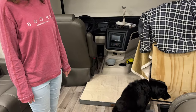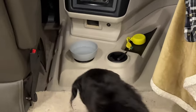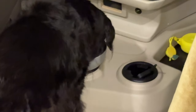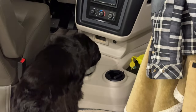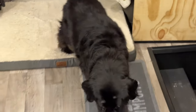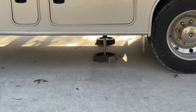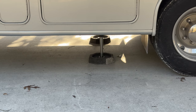And when we're stopped and camped, these little cup holders right there are a perfect place. And right on cue, she's going to drink her water. It's basically a perfect little thing for her to hold her water bowl. Nikki says, I approve.